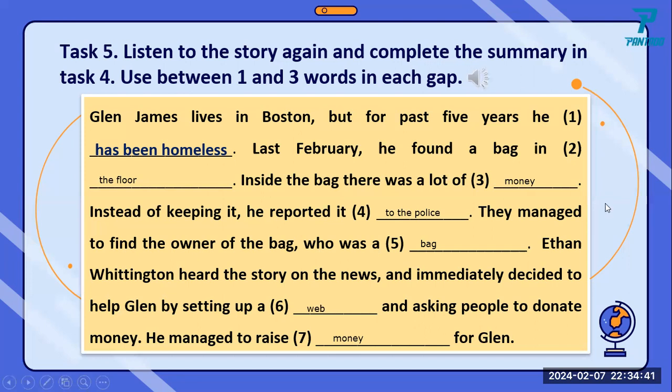Okay, so we have here number two. Glenn James lived in Boston, but for the past 5 years, he has been homeless. Okay, it means he has no house. Last February, he found a bag in a shopping center. Inside the bag, there was a lot of money, of course, like $42,000.